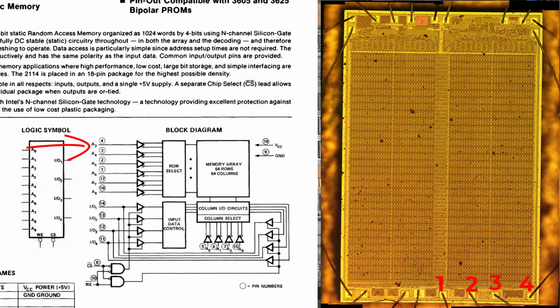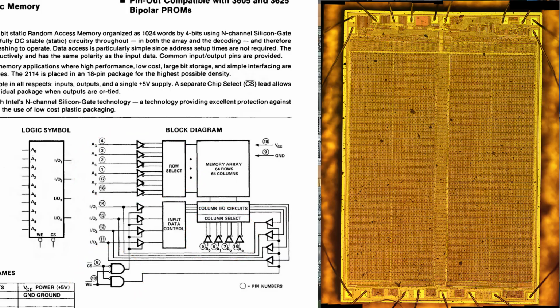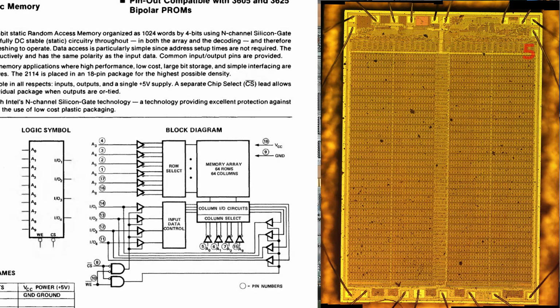Pins 2, 3, and 4 are all row address lines. So we can look at the data sheet for this. We have the row address lines, the column address lines, chip enable, and a write enable. Generally, all of the row select business is going on at this bottom end of the chip. Then if we look at the other end, we were on pin 4, so this is pin 5, 6, and 7, which are now column select address lines. Then this is the chip select, and this is the ground, which is pin 9.